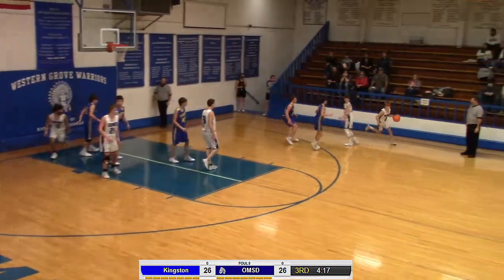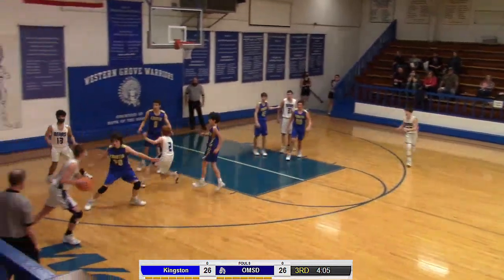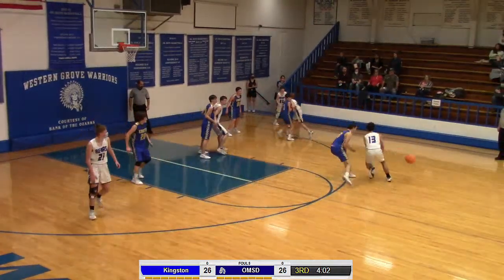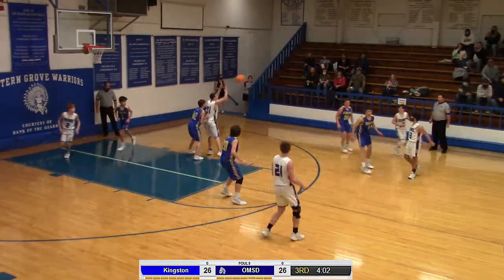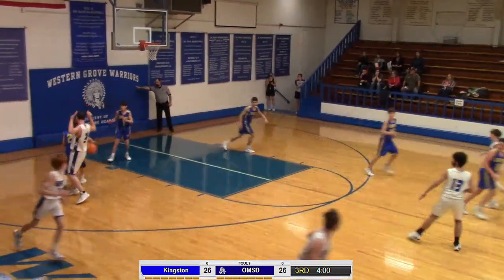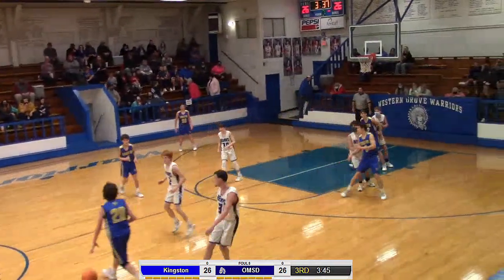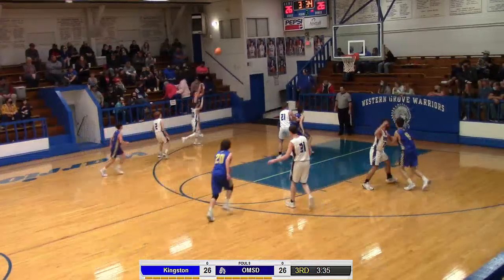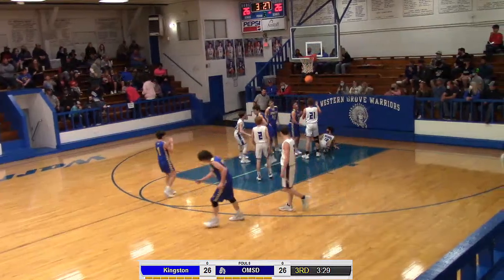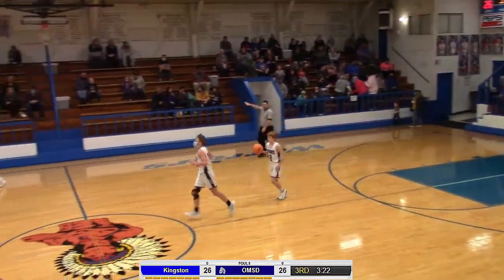Fields gets it over to Baker. Dixon to Baker. Now to Fields. Tipped out. Into Collins. Collins spins. Collins not hitting as well as normal tonight. Clock's not quite running the way it should. Woods from the corner. Rebounded by Floyd. Floyd powers through. No call there. That's going to be 28-26.